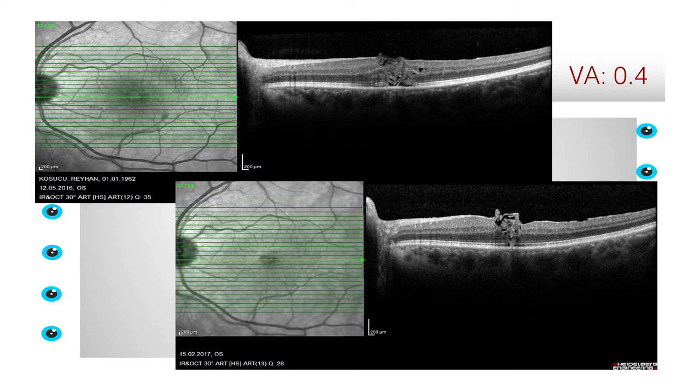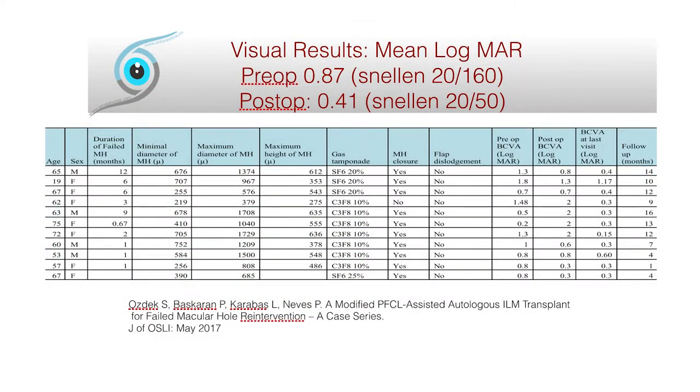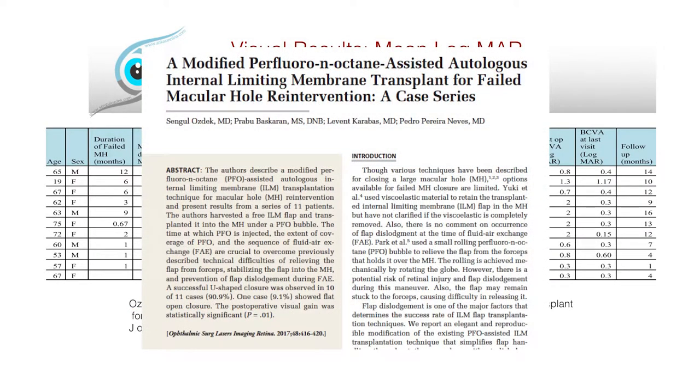So we have done a study with our friends who have adopted the same technique with me, and we have collected our data on just recurrent macular hole cases, which were still open after the first standard surgery. We have collected 11 cases, and we could get a 90% success rate after this technique for these recurrent cases. And we have published it in Ophthalmic Surgery, Lasers very recently.